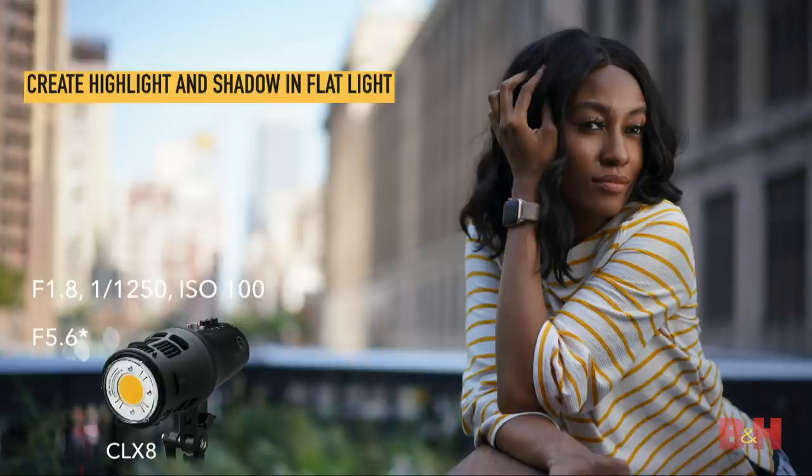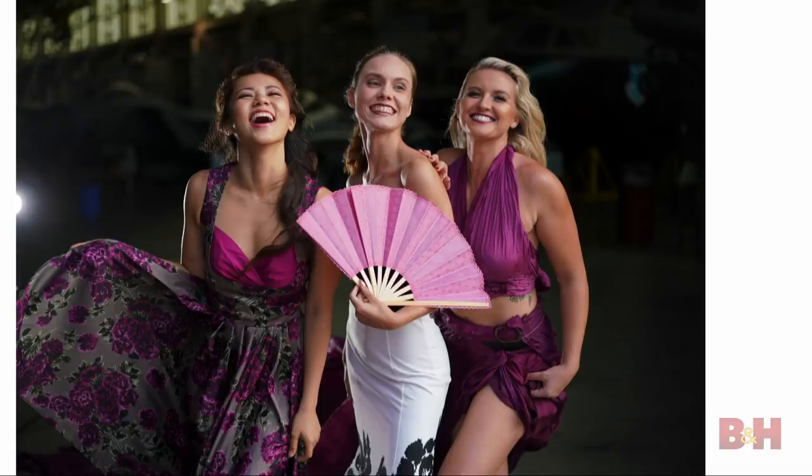You can go out and guess the exposures by understanding that. You could actually figure out the exposures just by looking at your lighting situation. All right, here's another way to use the constant light.